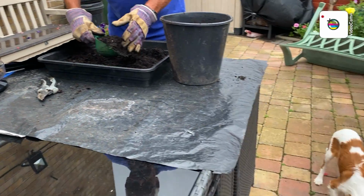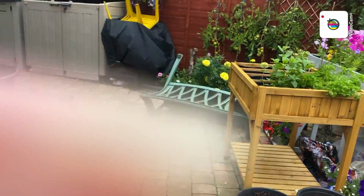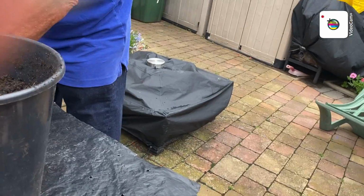But as you could see, the foliage was... I still don't know what he's got there. If it's a snail, he's been fed. No, don't eat the wasp. Oh, I don't know what it is. It looks like a dead wasp to me.